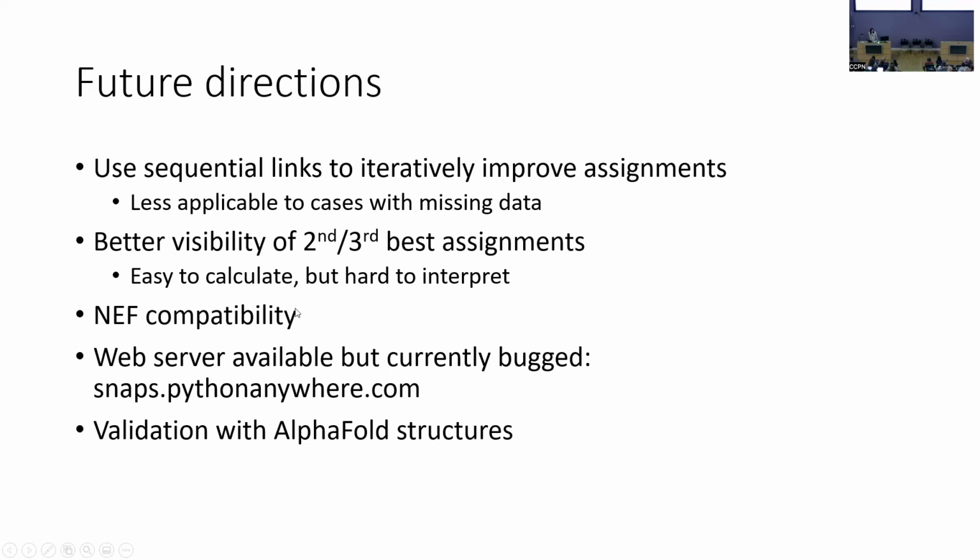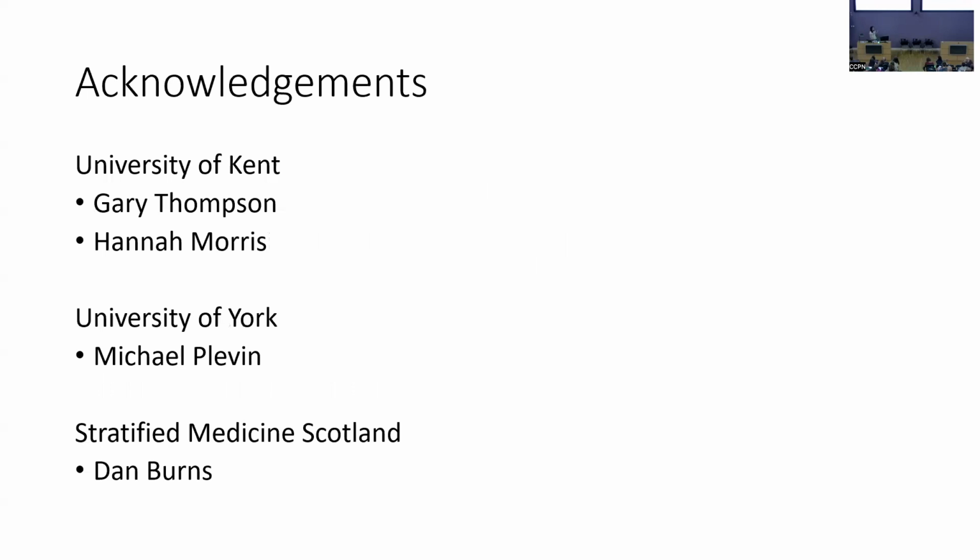So I'm working with Gary and with a master's student in Kent, Hannah Morris, on NEF compatibility, because to my shame, it's not that at the moment. I've made some progress on the web server as well. If you would like, you can check it out at this URL. But unfortunately, it's been a little while since I worked on that, and since then, changes in Python and some of the libraries have meant that it's not as reliable as it could be, which I guess just shows how important it is to continually maintain online tools for them to remain useful. And my intention is also to do a fuller validation with AlphaFold structures just to check that it works okay.